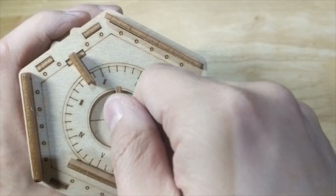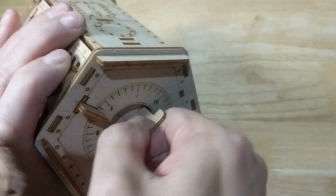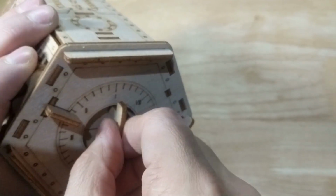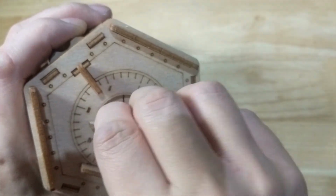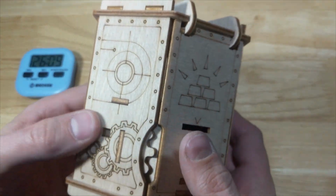So if I move that back to 7, where's the arrow? There. It should go in a bit. Then it was 4. Then it was 1. There we go. Okay, cool. Back together. Lovely. Oh, that was good fun. I like that.